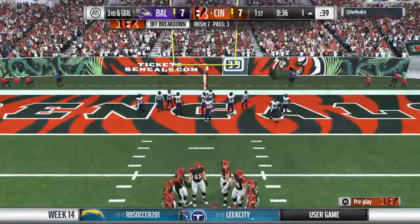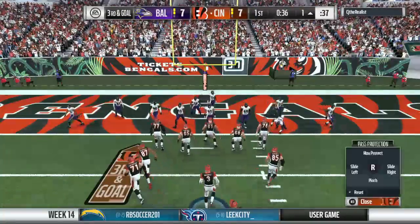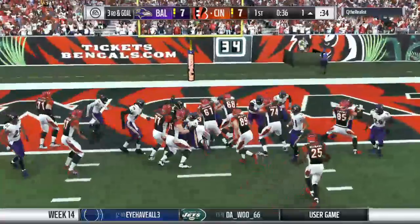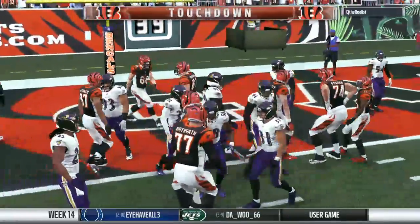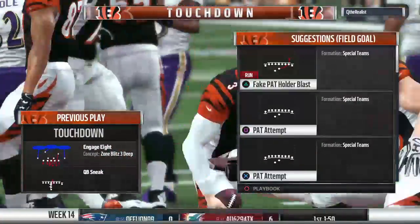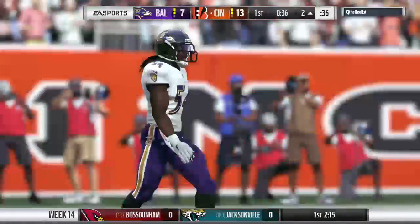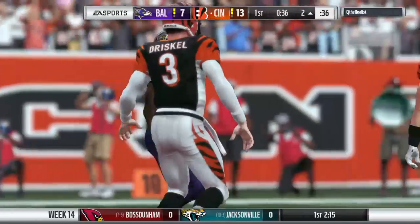Well, they held them out on 2nd down, and now here's 3rd and goal. They come out with one back, and he is in. Touchdown, Bengals. Jeff Driscoll, his 3rd touchdown now on the year. And the Bengals are in for 6.